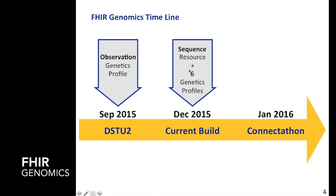work that was done and integrated work from a number of different participants, from organizations across GA4GH, Global Alliance, HL7, eMERGE, Ignite, and so forth. All that feedback had been taken into SMART and FHIR Genomics, and then discussed within the HL7 community, and then actually put into the current build so that it can be tested out, kind of like a test drive, basically, during the Connectathon in January.